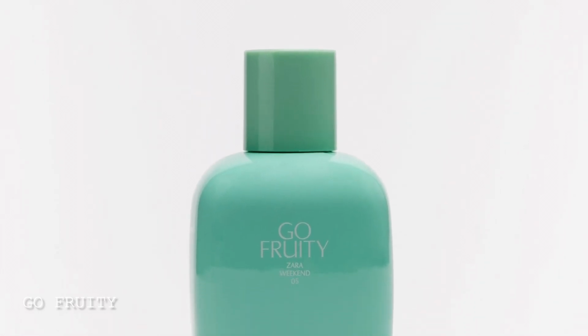Let's move on. Number 10 is Go Fruity, a dupe of Burberry Her EDP. We've talked about this before. I don't like it. Not really. It's not for me. The EDT version, fire. But the EDP version is just not for me.